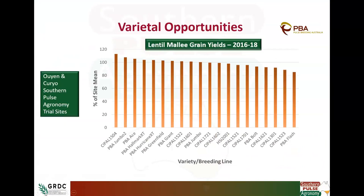If you look towards the left-hand side of the graph there, this is some longer-term Mallee grain yields across Oyun and Curio for 2016 to 18. So it encompasses a wet year, an incredible drought, and something somewhere in between. Quite a variation there, and you can see where Hallmark sits in terms of the percentage of the site mean, doing really well compared to other varieties, and also highlights the opportunities with breeding lines coming through, with that CIPAL 1504 coming out at the top of the chart there.